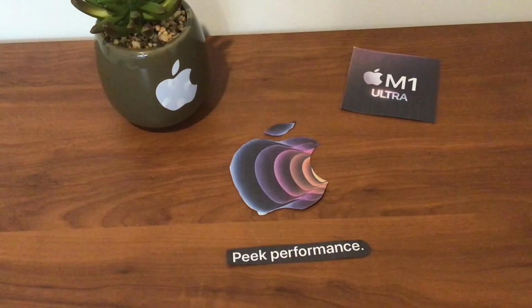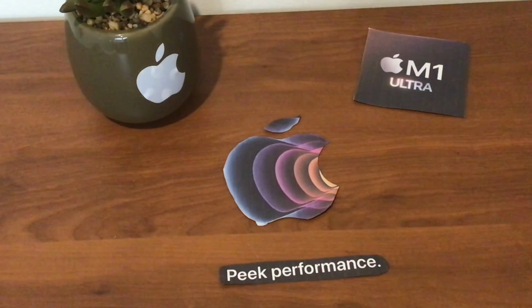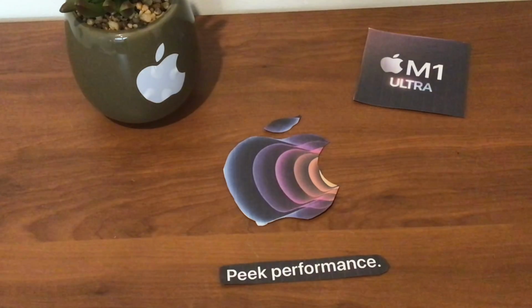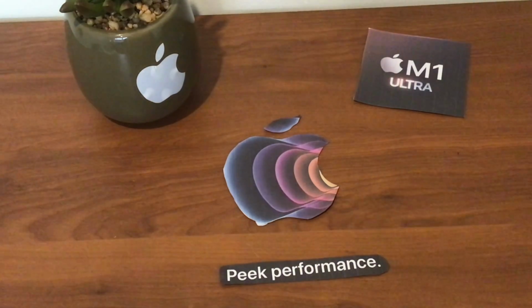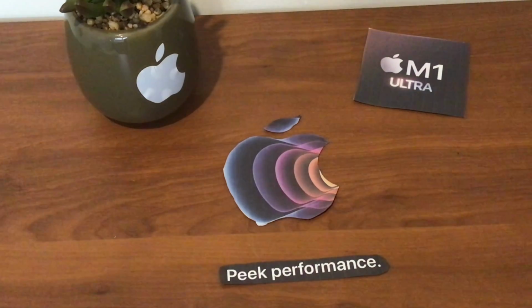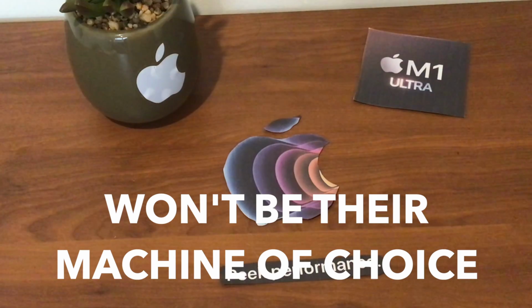Home in on that last line. The transition is nearly complete with one more product to go, the Mac Pro. But that is for another day. So that answers the question. This is a Mac Mini Pro, meaning that for the small category of creators who need serious power, this ain't gonna be their machine of choice.